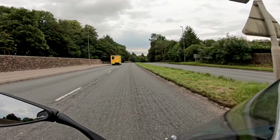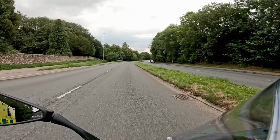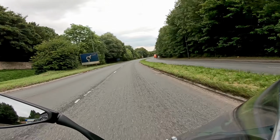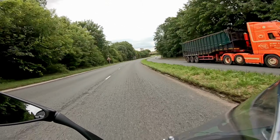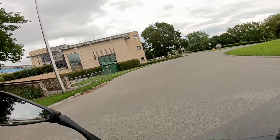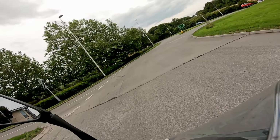The acceleration, clearly quick. It's a litre bike. With a fairing, it cuts through the wind quite well. Not explosive. It's not make-you-cry-in-a-corner quick, but it is quick. Oh, feels nice on that little bend there.